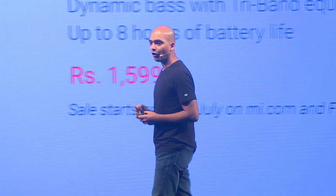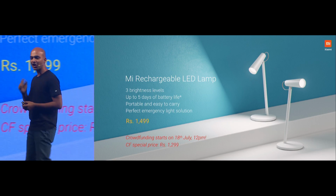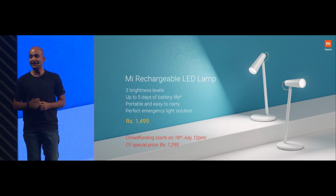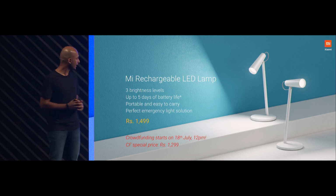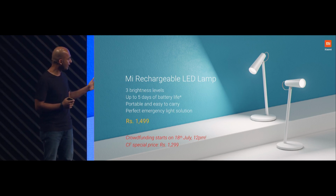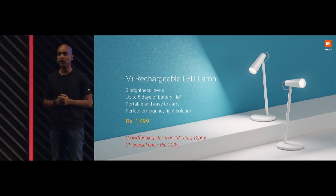1,599. And we've also started the crowdfunding for the Mi rechargeable LED lamp. This is live on mi.com right now. So you can go and participate in the crowdfunding. This starts at only 1,299, and you can go and buy it or participate in the crowdfunding on mi.com.